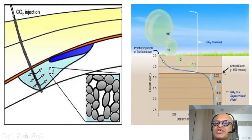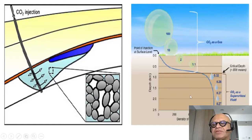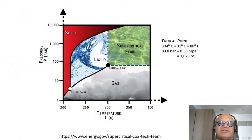So there is the point of injection, and you can see the volume decreasing down here and eventually, below 800 meters, becoming a supercritical fluid. And here is the density of CO2 shown, going from close to 0 kilograms per cubic meter near the surface to about 700 kilograms per cubic meter. So massive increases in density and decreases in volume.